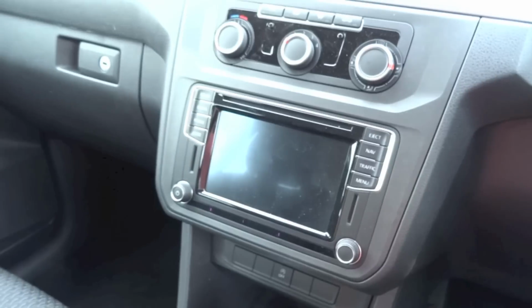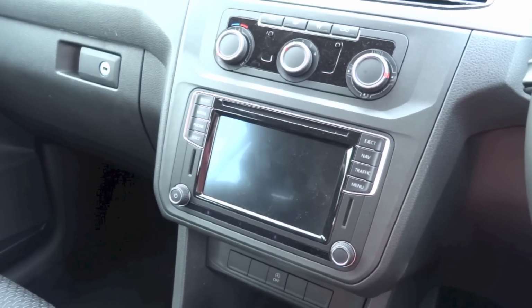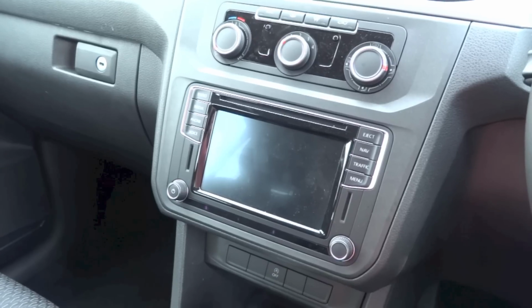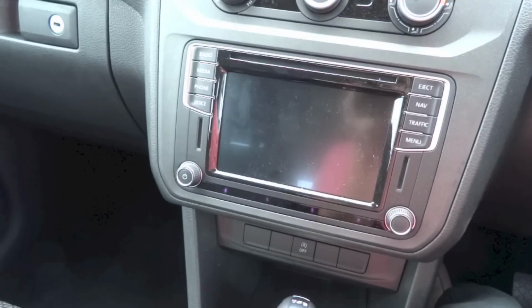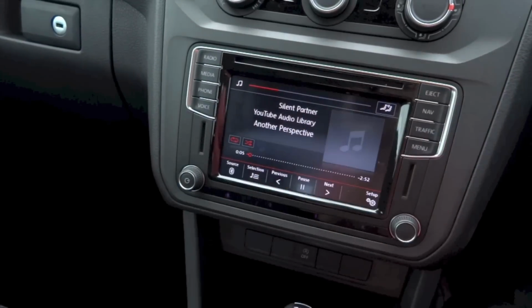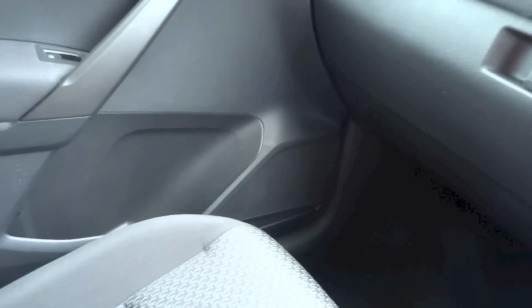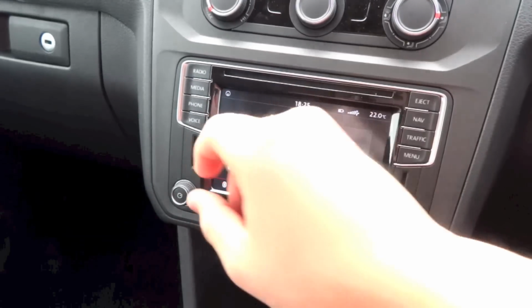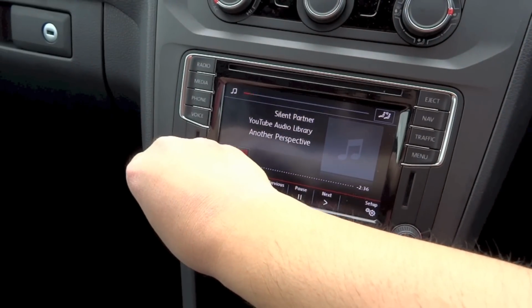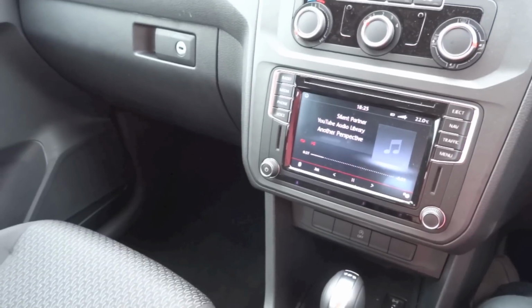This Caddy has been specified with the Discover Media head unit that features a 6.33-inch color touchscreen display, various media connectivity options, SD card-based navigation, and 6 speakers for the sound system. I must say, for a stock sound system, the speakers in the Caddy do sound quite decent.